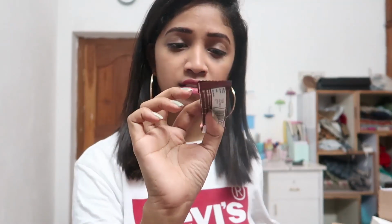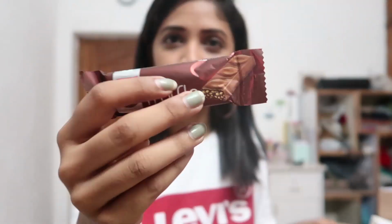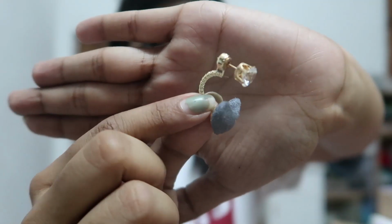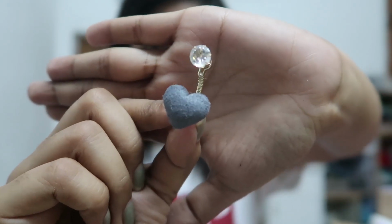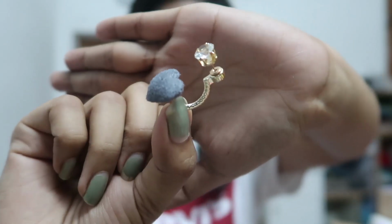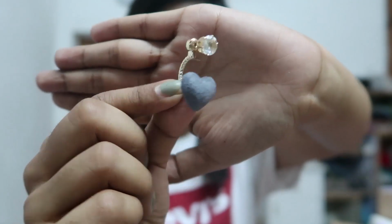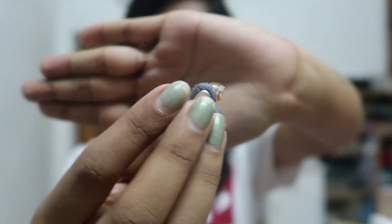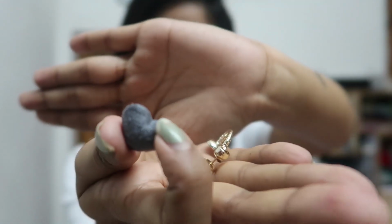a candy. It is a chocolate. It's this one. And then I have a packet. I think it's jewelry. I'm like 99% sure. So this is how it looks. Pardon my nail polish, it's almost gone. Yeah, this is how it looks. But then the other one is broken.